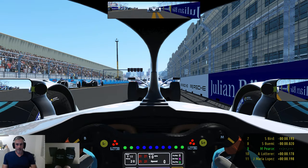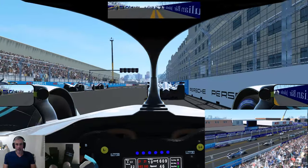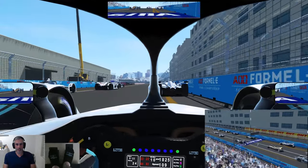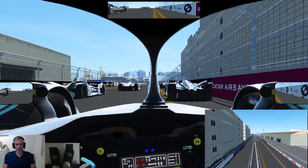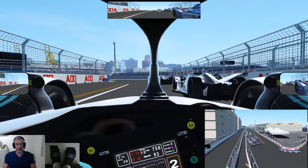This is a very tight circuit, New York or Brooklyn. Not much opportunity to pass, and there's no real room for mistake. Kind of reminds me of Monaco, not in the way the circuit is laid out, just the level of concentration you have to have when racing here.